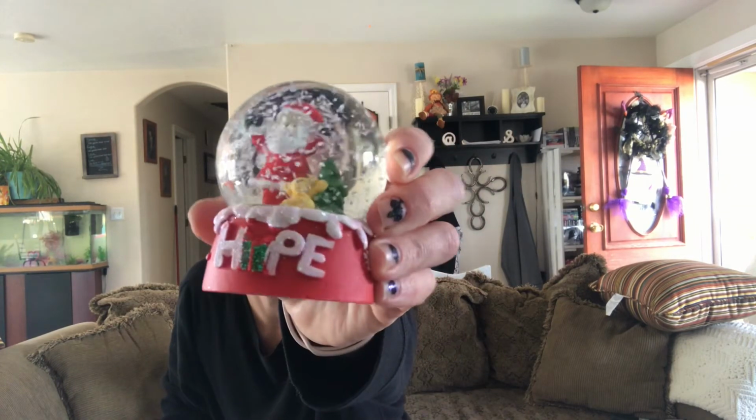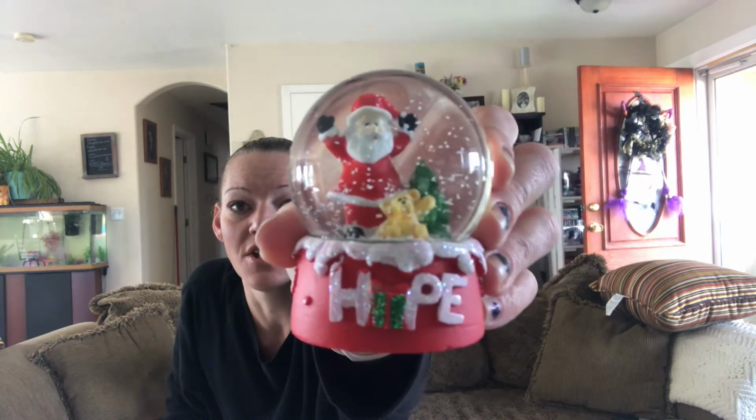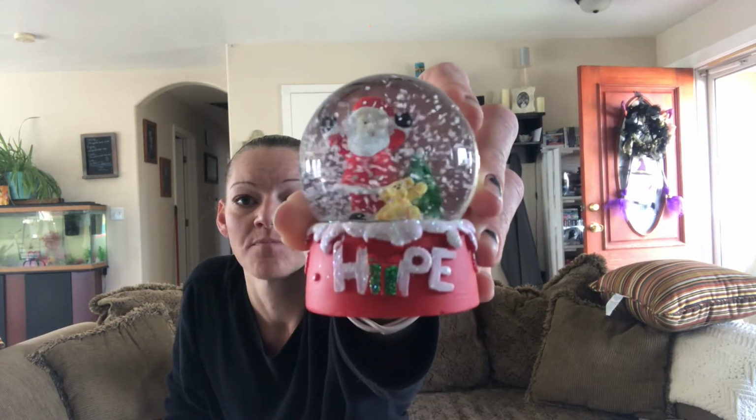And then they released snow globes. And they had a ton of them. They had Santa, they had elves, they had a nativity scene snow globe. They had, I mean, probably 5 to 7 different new ones. And I liked the Santa one that says hope on it. And I thought that's super cute. He's got a little teddy bear and a Christmas tree. And so I scooped him up.